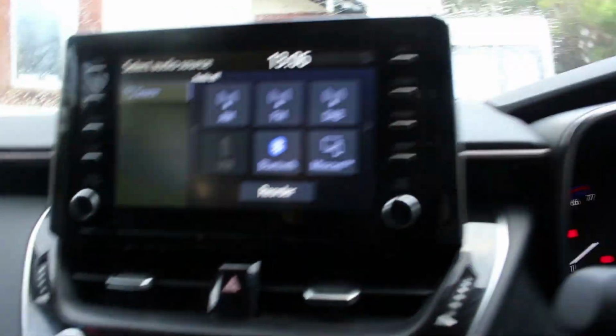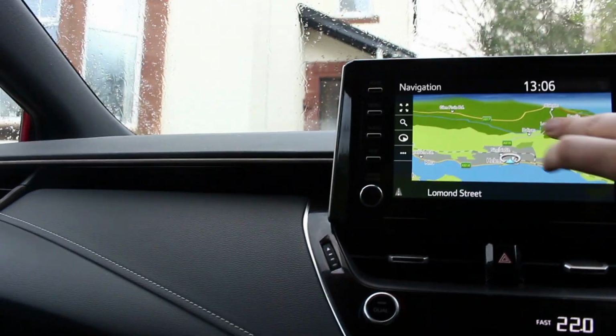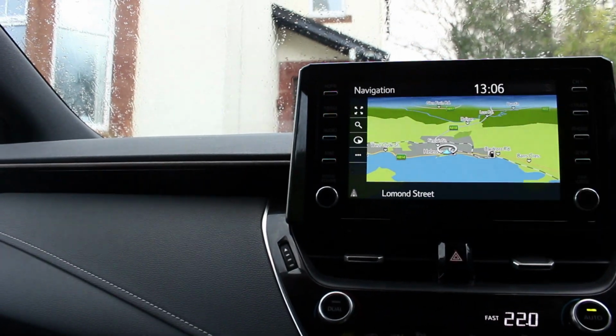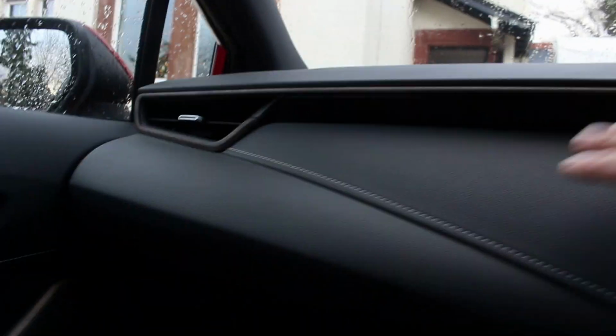Can just mute that so we don't get any copyright. The screen's very fast and responsive, and I wouldn't really worry about that. Graphics themselves, you can see, quite fast and responsive. Pinch to zoom just like an iPhone. And if you have a quick look around, quality of the cabin, pretty high, rubberised plastic.